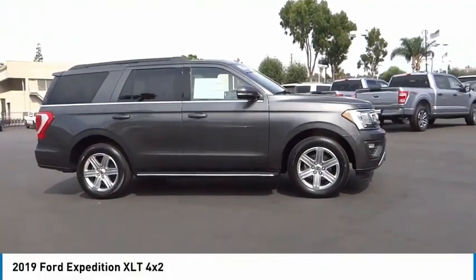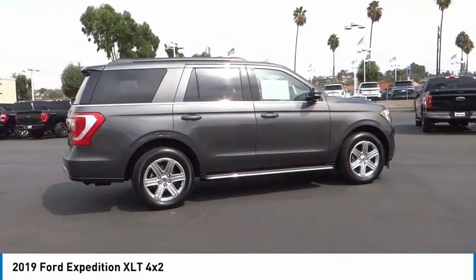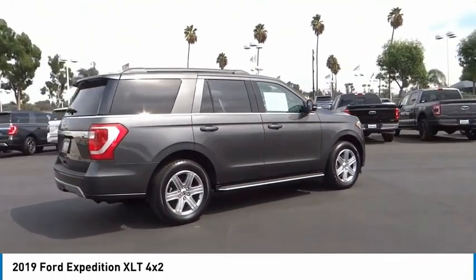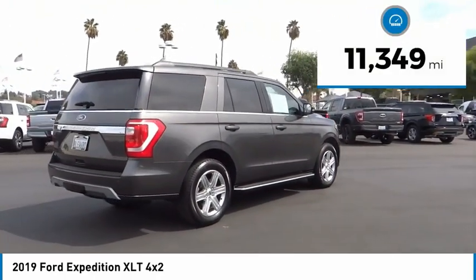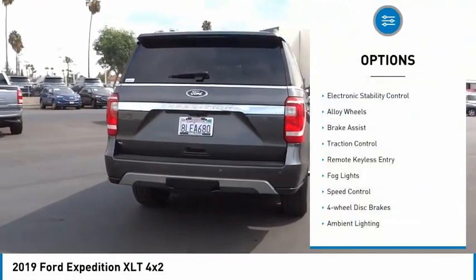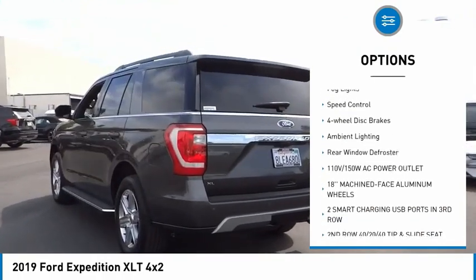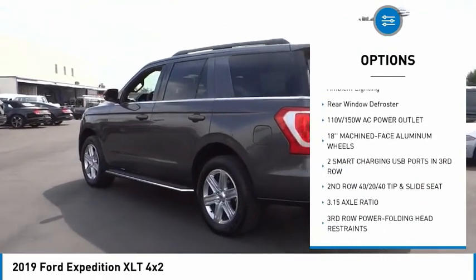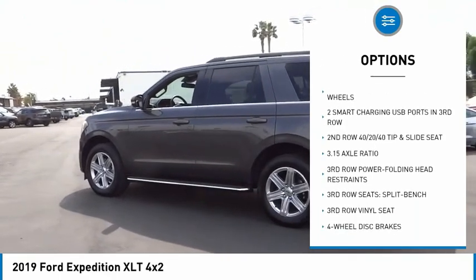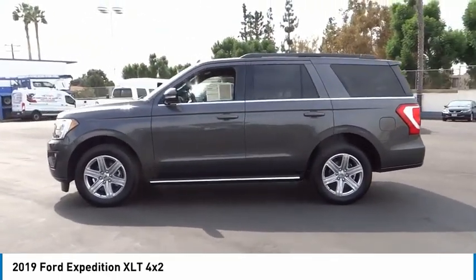We are pleased to show you the 2019 Expedition. Powerful, controlled, resourceful Expedition. This vehicle has less than 15,000 miles. Here are some of this vehicle's great options: electronic stability control, alloy wheels, brake assist, traction control, remote keyless entry, fog lights, speed control, four-wheel disc brakes, ambient lighting, rear window defroster.